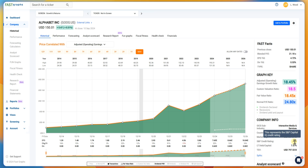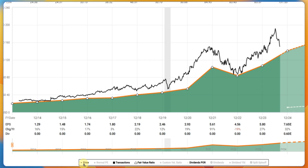Now let's have a look at some of the numbers here. The S&P credit rating is AA+, so a fantastic credit rating. Long-term debt to capital, it's got virtually no debt. These are elements I like to see. So in a nutshell, I would say this is a strong fortress. Now the company itself does have some challenges, and I'll talk through some of those challenges next.